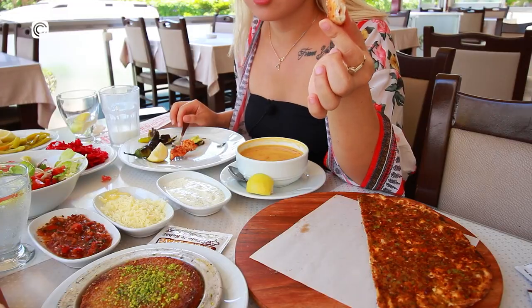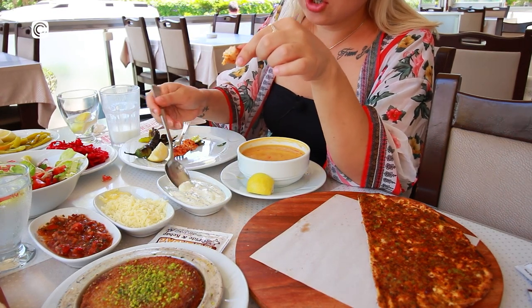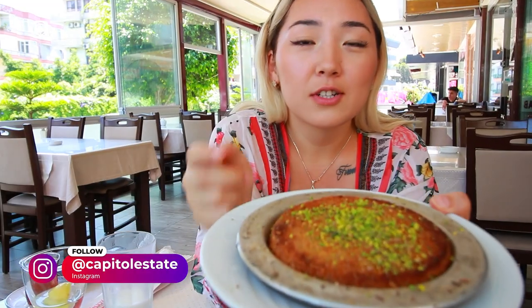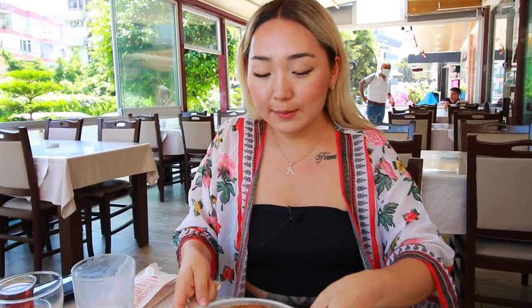Okay, we're gonna try some chicken. Chicken is good. But I think I'm gonna put some tzatziki on it. So I ordered künefe, which is Turkish dessert. I'm loving it.